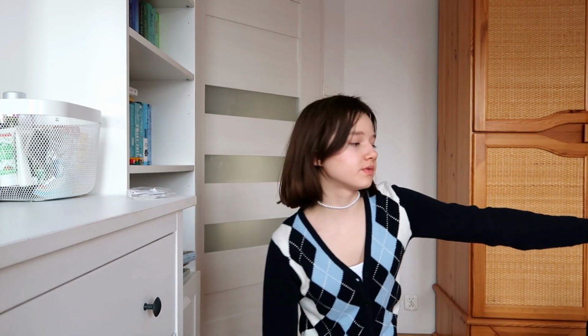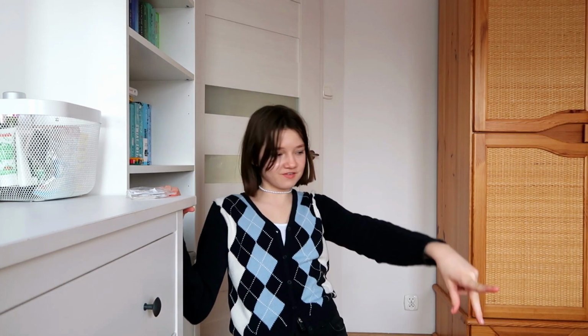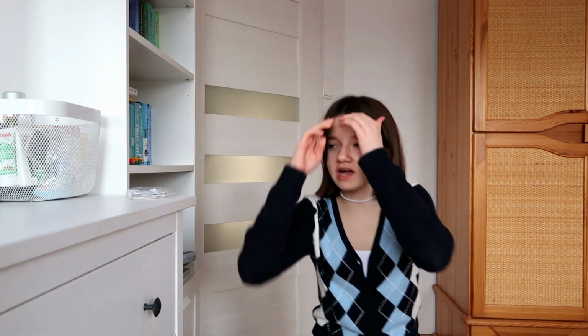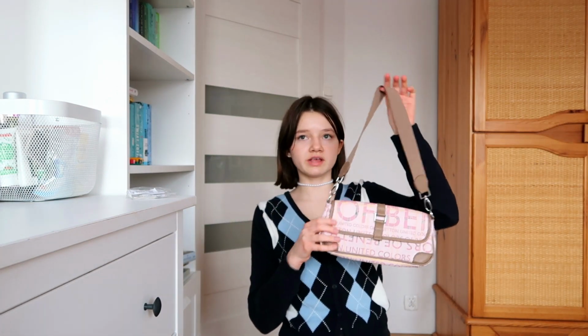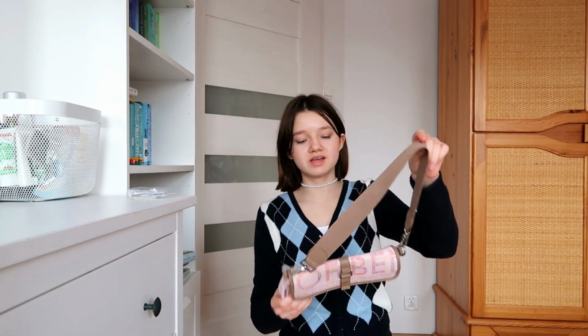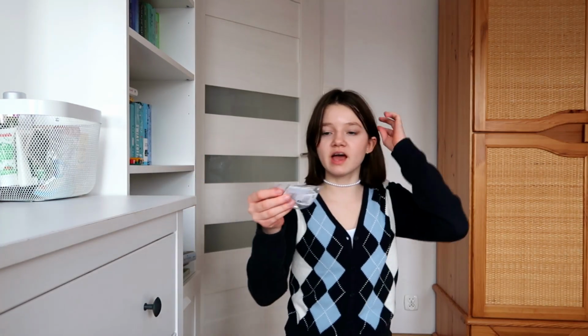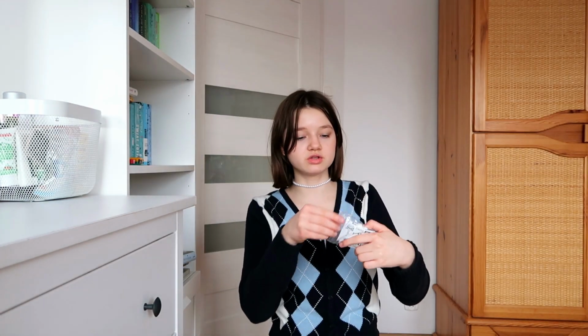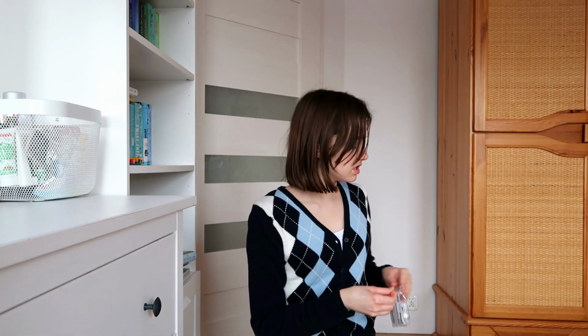Okay, so now it's time to hang my bags on the wall. I'm very excited for that. I have two bags I want to hang. So the first one is this one. It's from Monk, and this one is from Benetton, and it's at least 11 years old, so it's an actual Y2K piece, and I really like it. Honestly, I thought these hooks were going to be bigger, but I hope they will manage to hold these bags.